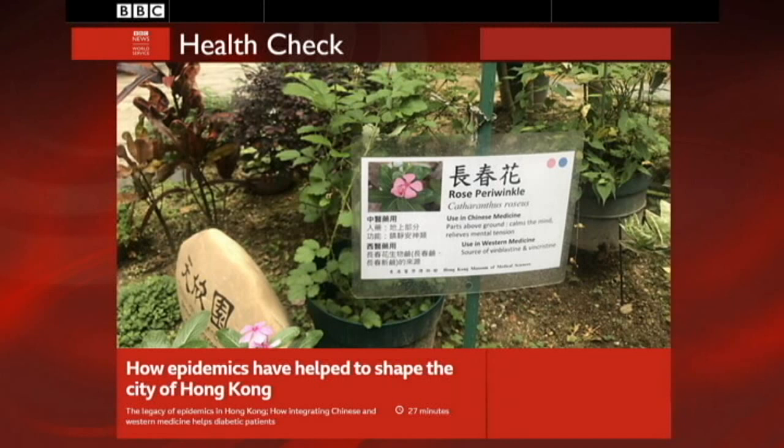You're listening to Health Check from the BBC with me, Claudia Hammond, and today I'm in Hong Kong on the trail of the ways in which epidemics of disease here have shaped the region. And Professor Faith Ho has come back to join me and Chris Chan in the garden. Faith, we've been looking at the different herbs here. Do you think that Western medicine can integrate traditional Chinese medicine? Do you think there is a place for it?